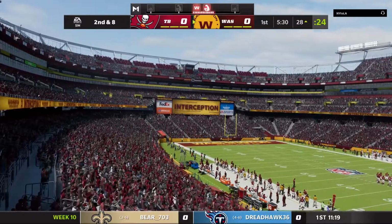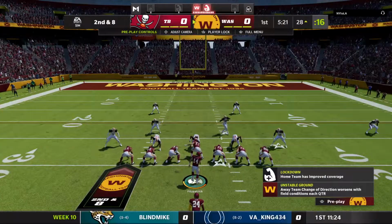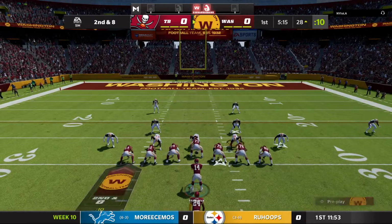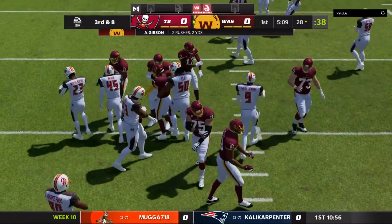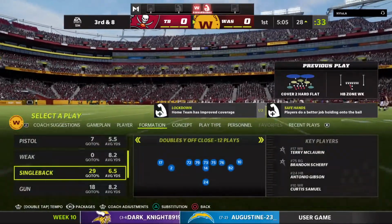But I think it's hard for people to understand just how difficult it is to tackle, especially open field. Very few missed tackles on tape that I saw last game. This team does a nice job of getting their opponents on the ground. On second down, here's Gibson again. And he is met at the line of scrimmage, and he goes down right there. 2 runs in a row, but only 2 yards to show for it.